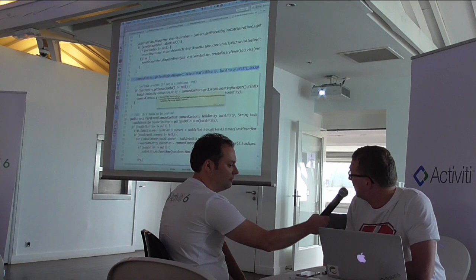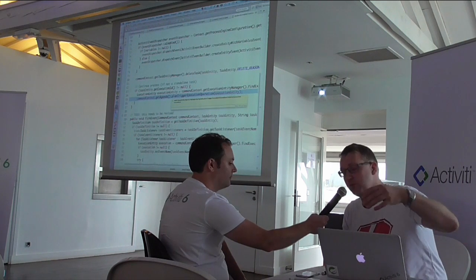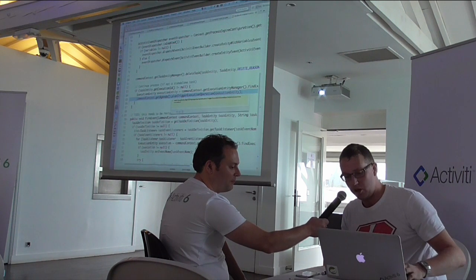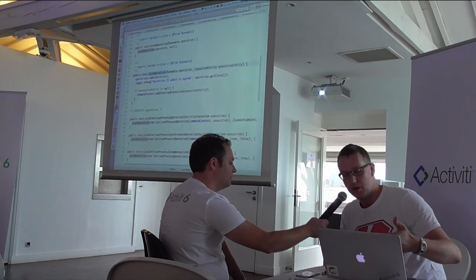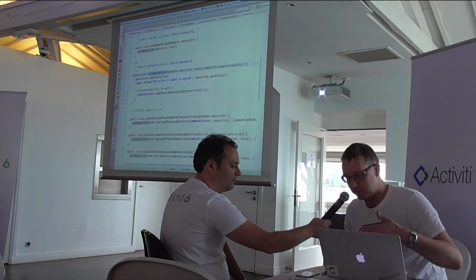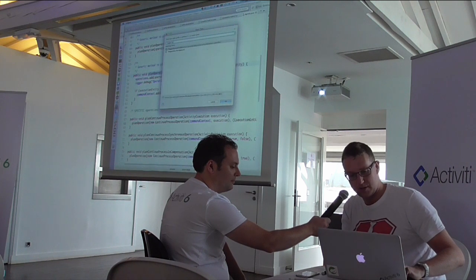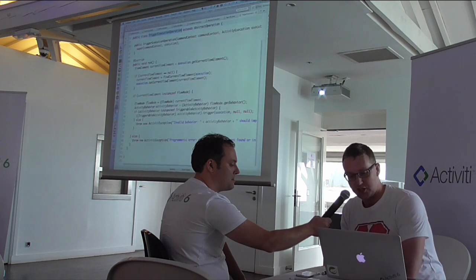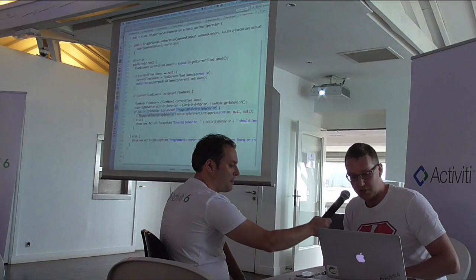But here is where the new stuff happens: you ask the command context, give me your agenda, and plan what we call a trigger operation. A trigger operation is something that externally comes in and triggers your process for continuation. So you simply put a new operation on the agenda, and there is a run loop checking if there are new operations during your API call. As long as there is new stuff, it will continue. And the trigger operation basically does nothing more than check if the behavior of your current step, the user task behavior at that point, is actually triggerable or not. If it's triggerable, it will call trigger.